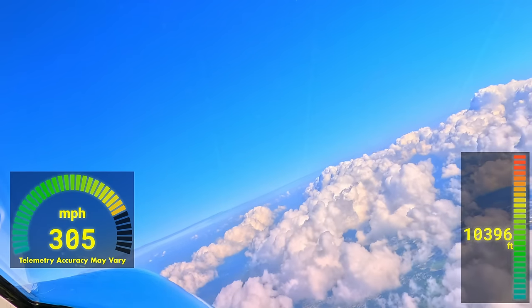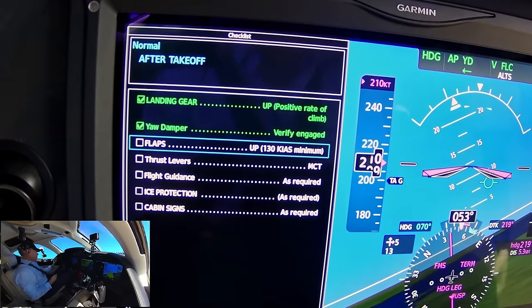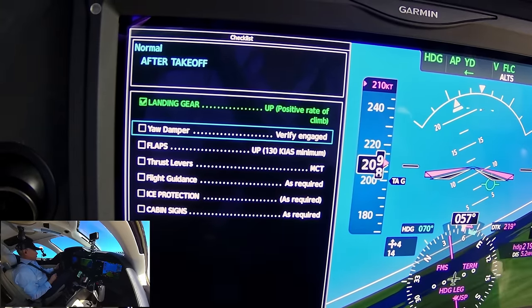Well, I go back to my checklist. Landing gear, it did. Your yaw dampener is definitely engaged. Flaps are up, good day.